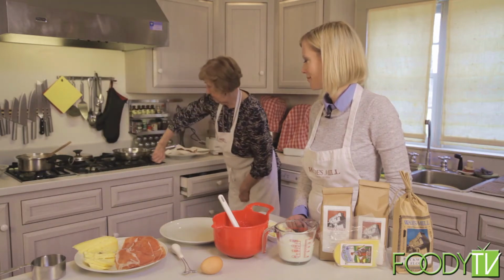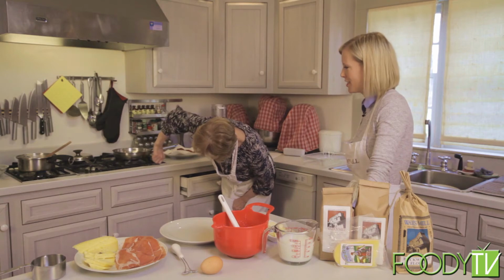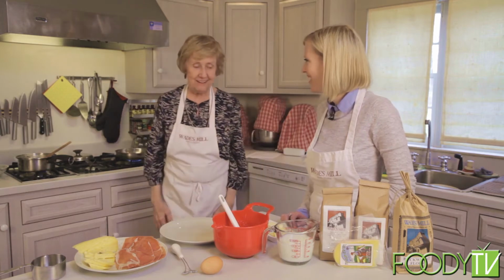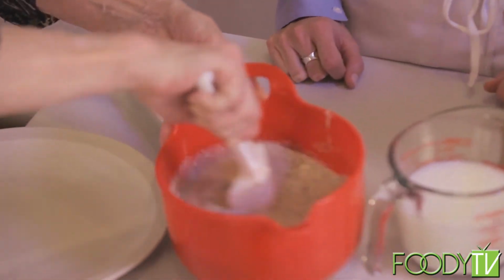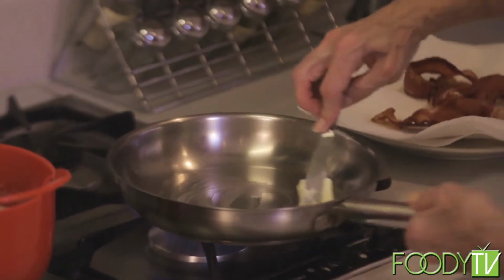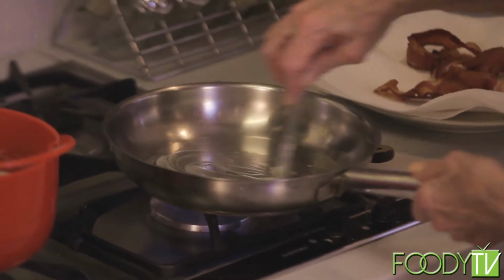we get the pan hot. And you're not using a non-stick skillet to do the crepe? No, I am not. So you must be really good at it. I'm not a major fan of non-stick. Crepe is the only thing that I use non-stick for because I'm a disaster. I can never get it off the pan. We butter the pan. That's key, so it doesn't stick.